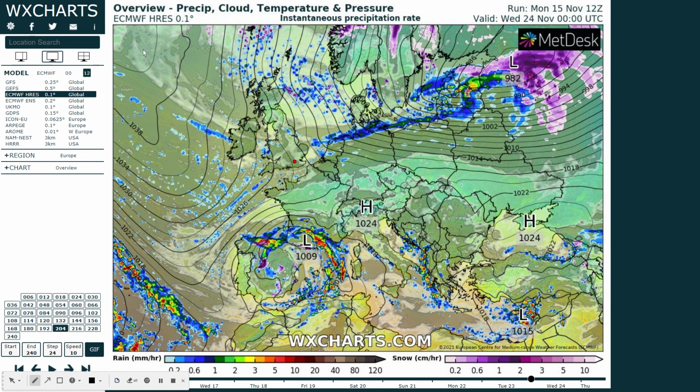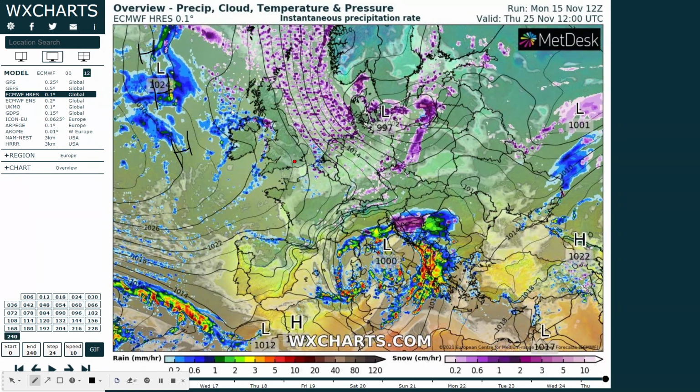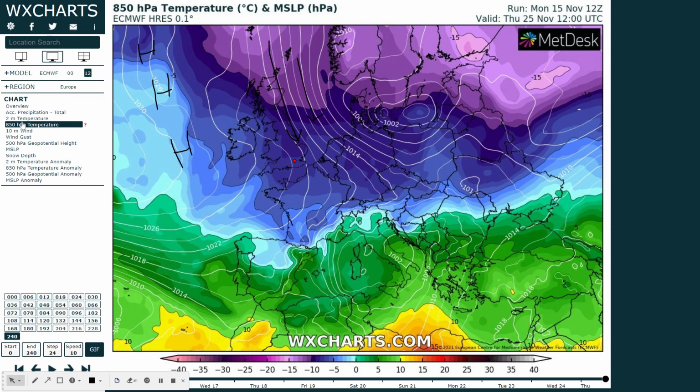And where this high goes, we don't really know what it's going to do or how it's going to behave. However, in this model run, we do see this colder scenario with those snow showers moving into northeastern areas. And by looking at these three models, you might think, oh, well, this is great.